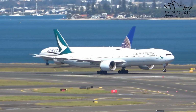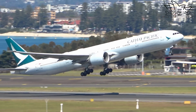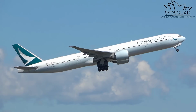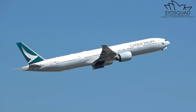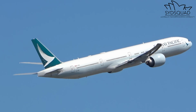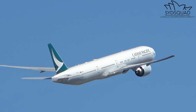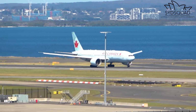Another common visitor to Sydney. Not so much these days with the restrictions in Hong Kong. So Cathay have been very kind to us down here in Sydney, sending a wide array of aircraft types over the years. From 747-400s, A330s, A340s, the 777s and A350s, what we see today. Cathay 162 back to Hong Kong.